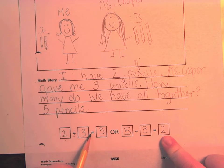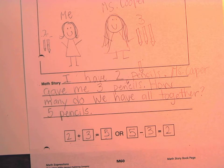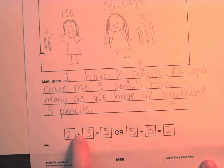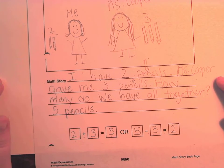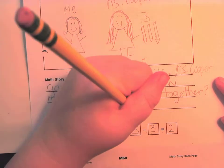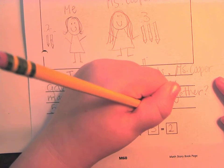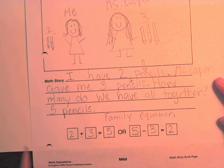And you'll notice that the 2 is over here. So 2 plus 3 equals 5. And then you also have 5 minus 3 equals 2. You'll notice that you're using the same 3 numbers. You're just switching around the placement and you're changing the sign that you're using. So instead of using plus, you're using minus here. So we call these family equations. We call this a family equation because they're using all the same numbers in each equation. So imagine that these 3 numbers are a family. They're using the same family here and the same family here.